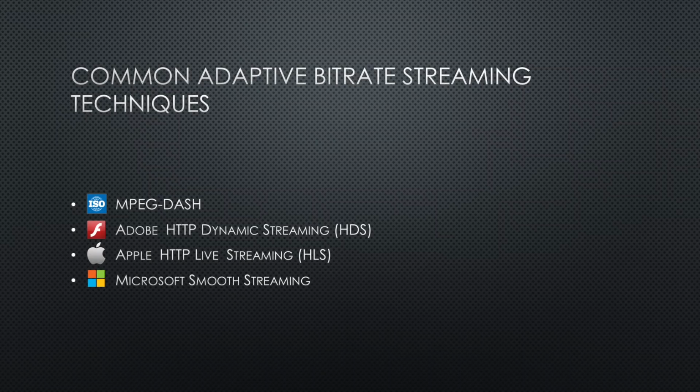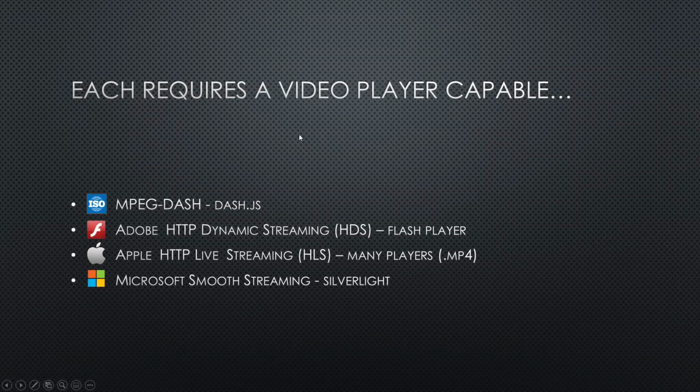Anyways, the 4 players are MPEG dash, Adobe HTTP Dynamic Streaming or HDS, Apple HTTP Live Streaming (HLS), and we also have Microsoft's Smooth Streaming. And I think I have the players on the next page. Each requires a video player capable of running that protocol. So MPEG dash is going to use something like dash.js. It's a JavaScript library that is intended specifically for the MPEG dash protocol. Your Adobe is going to use your Flash player. Your Apple HTTP Live Streaming or HLS is going to use, there's many players that can run that, but the container that it uses is an MP4. And then your Microsoft Smooth Streaming is going to use Silverlight.